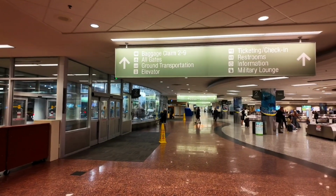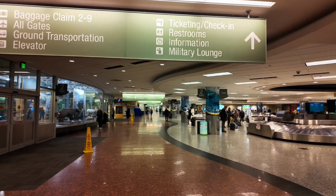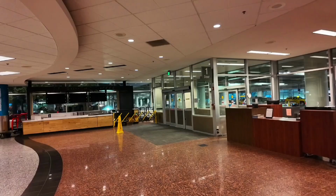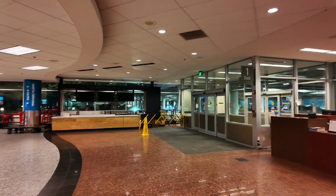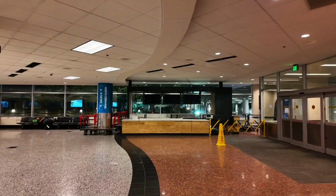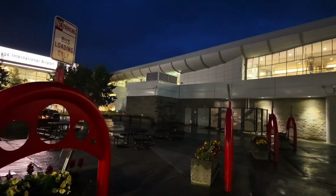So the pickup for the bus is here on baggage claim 1 to 3. Then you're gonna use door 1 to exit. Go past the double door and make a left. And then next to the water fountain is the bus pickup area. This is the water fountain. Bus, I think this is the one, guys.